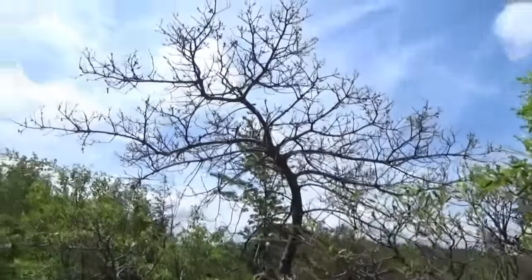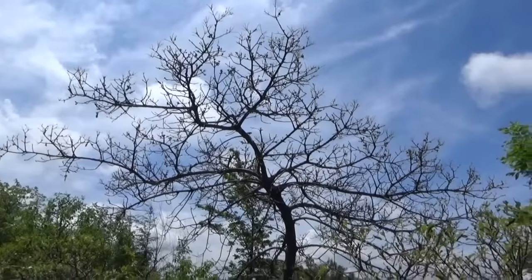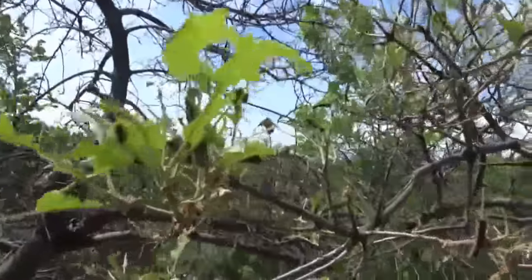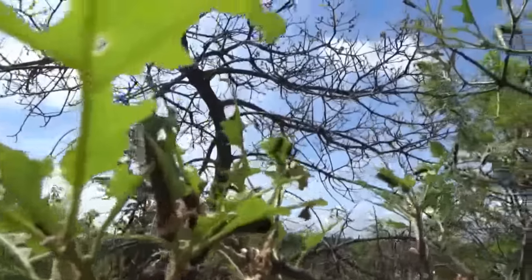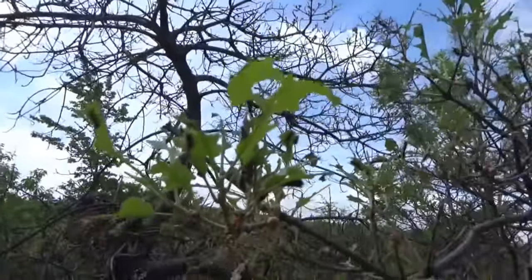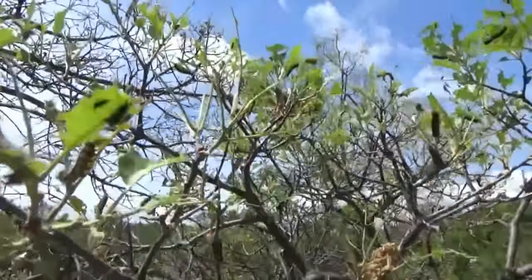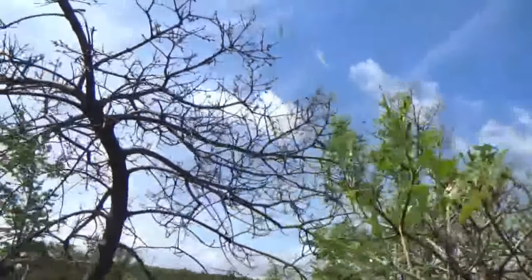Here's an example of the damage the worms can do. This is a tree in full late spring. There's a tree in comparison with leaves on it that hasn't been touched. Look at these, the number of caterpillars eating on this tree. The babies, look at the tiny little babies. It's hard to focus on this, but this tree is completely devoured. Absolutely devoured. There's nothing left.